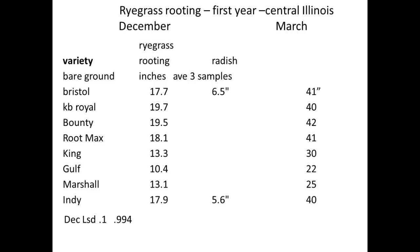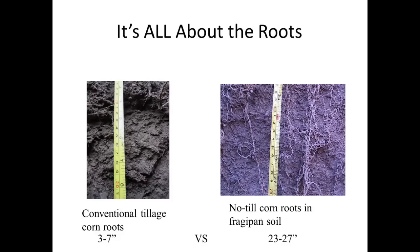If you want good rooting to improve soil water infiltration, you look at some that are getting 40 inches of root development when the ryegrass is 2 inches tall on the 20th of March. That's just 2 inches in height of the plant itself when those were taken. So that's variety. With others, no roots to speak of. You can't afford to do that. You're defeating yourself before you start. Pick the right varieties.